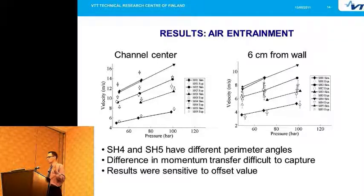So the entrainment is captured. Some of the results are not captured accurately, and those are related to the spray heads 4 and 5, where the only difference is the angle between the central and the surrounding nozzles. So when the angle gets very narrow, it is going to have a higher push of momentum to the gas phase. And this becomes very difficult to capture because you need very good resolution to capture the flow of these individual sprays that have a very small angle between them.